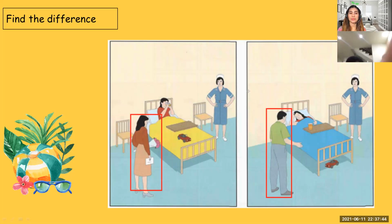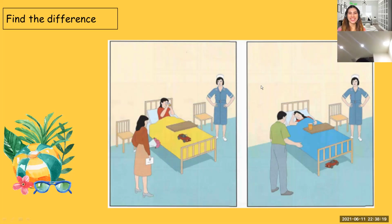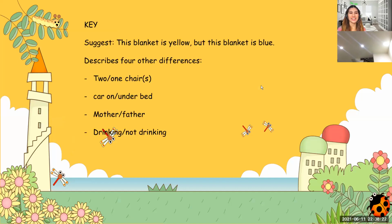The barn is in picture one. Going in the room. Okay, so maybe in picture one, the visitor, it means someone who visits, is a woman. But in picture two, it's a man. Okay, next. So these are some suggestions on how to find the differences.